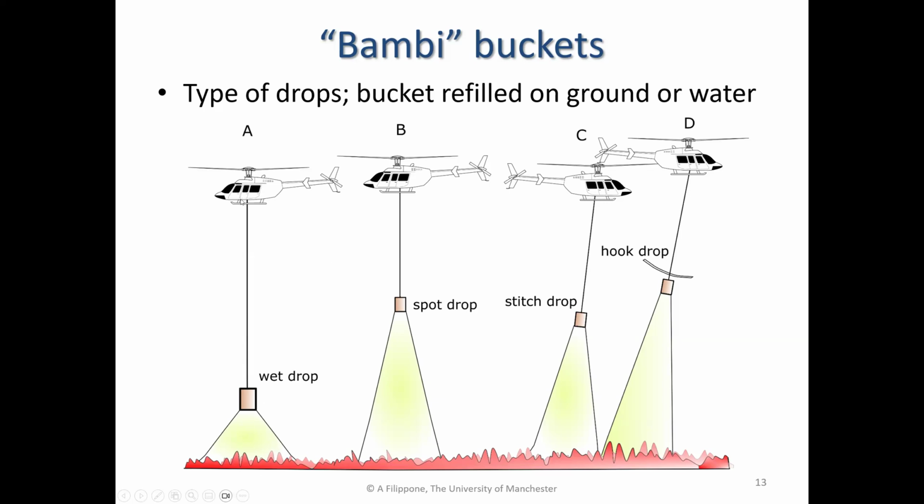They call it a wet drop when the sling load is dropped straight onto the live flames. Then there is a spot drop. In this case, the sling load is kept at a certain height from the fire, and therefore there is a bit of fragmentation of the water droplets. So the area which is basically affected by the water drop is larger. I mean, it's not shown in this picture, but it will be larger. The stitch drop is when the aircraft is actually flying forward and releasing the water a bit at a time. And finally is the hook drop, where the sling load is basically swinging left and right and trying to cover as much as possible over the fire area. I made here a nice drawing, but these are serious situations.